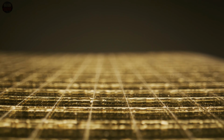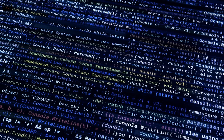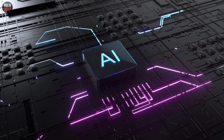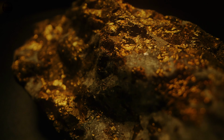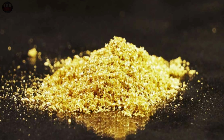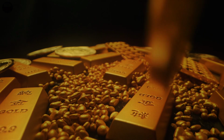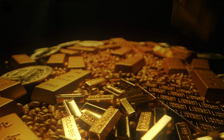Why gold still matters today. We live in the age of algorithms, cryptocurrencies, and AI. So why does humanity still cling to this shiny yellow rock? Because when systems fail, when networks go down, when governments crumble, gold doesn't care. Gold is tangible, universal. No matter where you are, Zurich or Zimbabwe, gold is recognized.